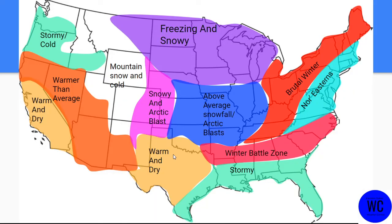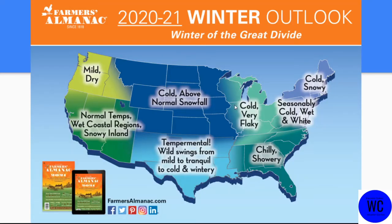Earlier I had warm and dry. Now the pattern that's going to be taking form this winter, I do think it will be a little more wet in terms of precipitation. And this, I don't know how to say this, just like light greenish bluish area. It says cold and very flaky. Now, I agree with this 100%.